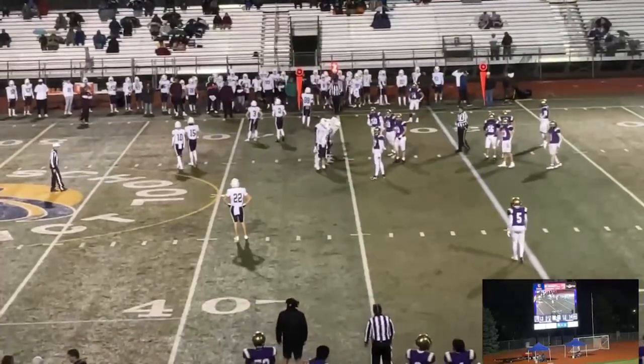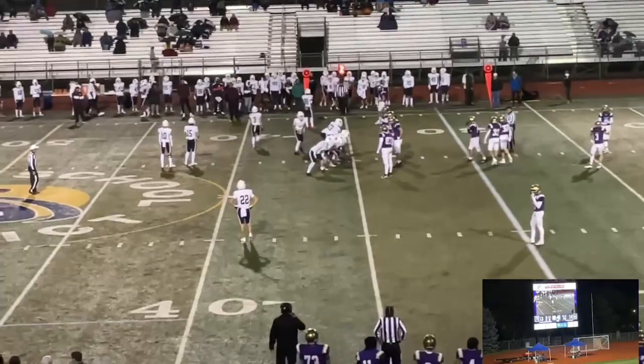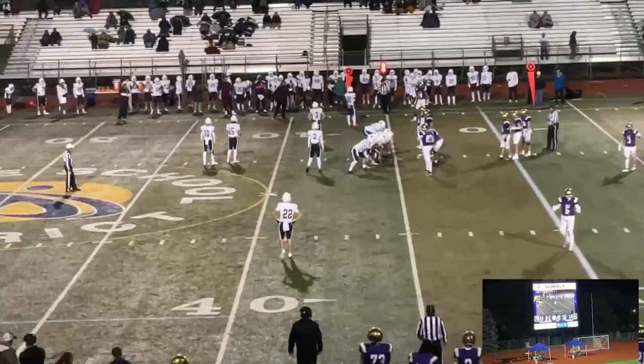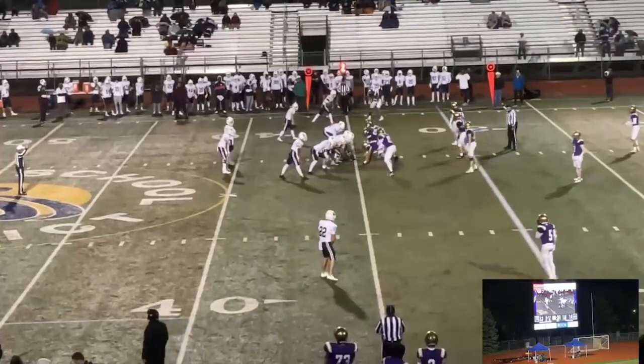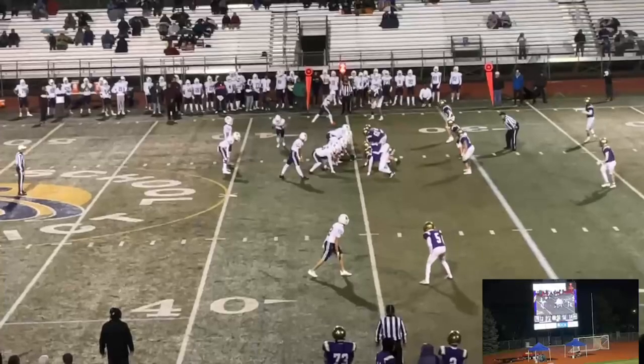They're quickly over the ball. Officially gained a two, second and eight. We're under 9 minutes till the end of the third. 14-13, Cherokee Trail. Rain's coming down pretty good.